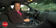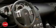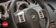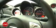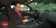First of all, big news inside. The old Z, the 350, got a lot of knocks for having a tacky interior. Big improvement here. First of all, it's more business-like. There's less garish sort of plastic. They still have the pod modules going on here for the instruments, but they're much more traditional sports car.